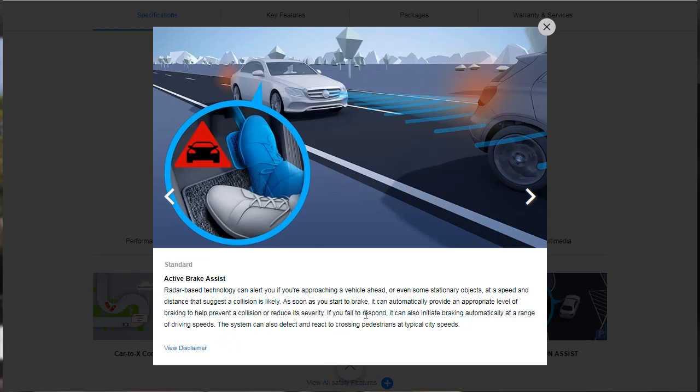And it can even initiate braking at a range of driving speeds if you don't do it.